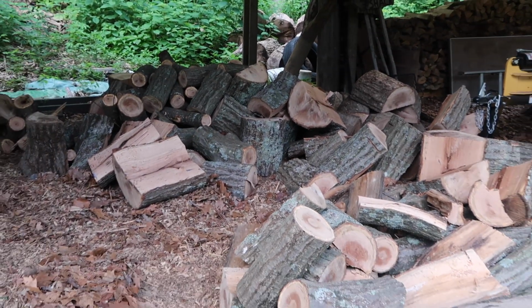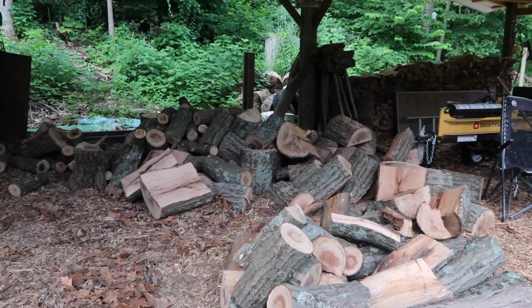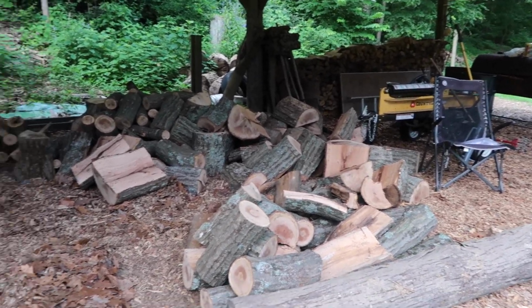So this is James' project coming up. He just wanted to get some pulled down out of the woods so he can start working on it a little bit each day.